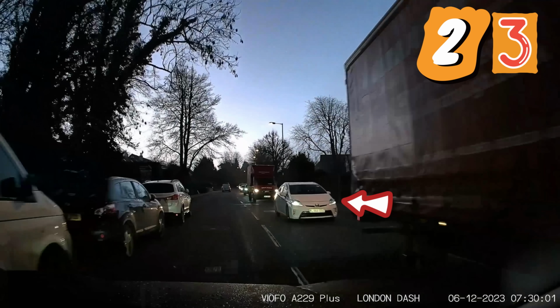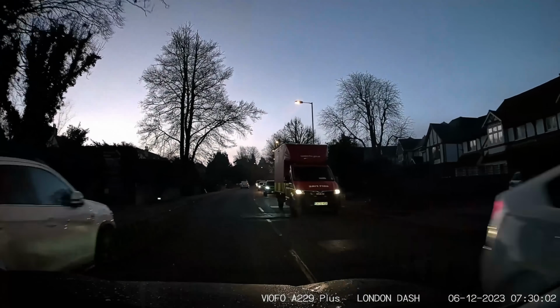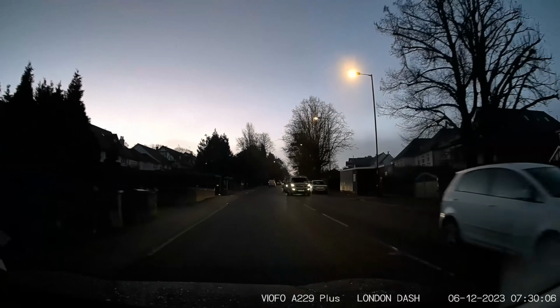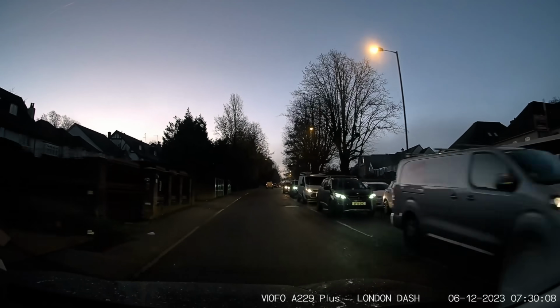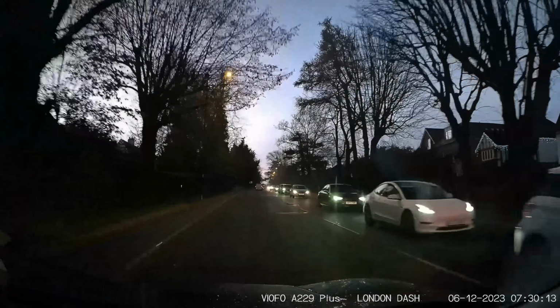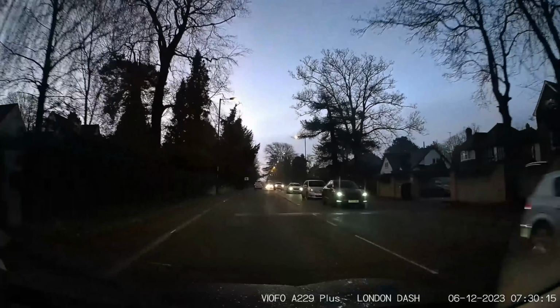So number 23, a professional driver. Yes, a professional driver that takes people around for a living in a faulty car that wouldn't pass an MOT. Doesn't sit right with me, that one.